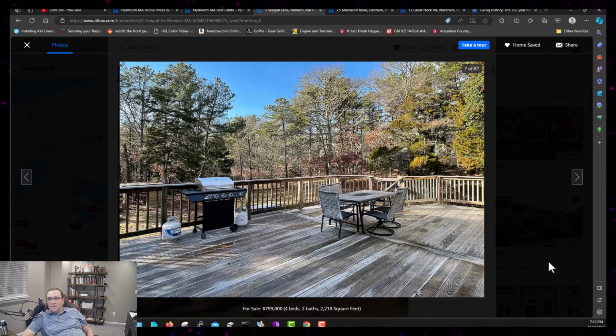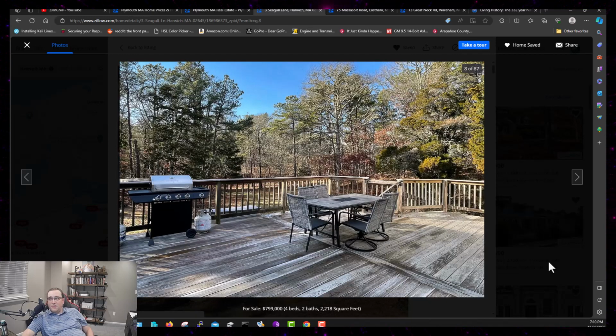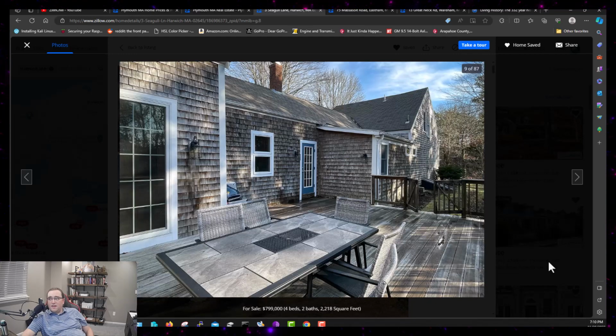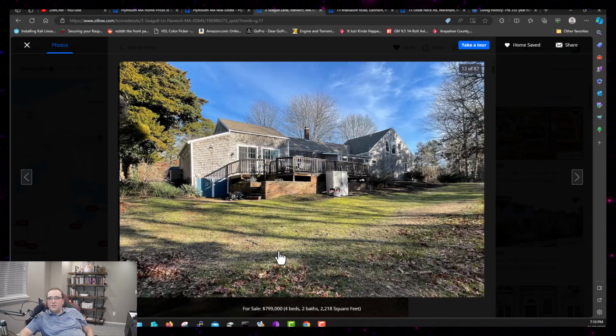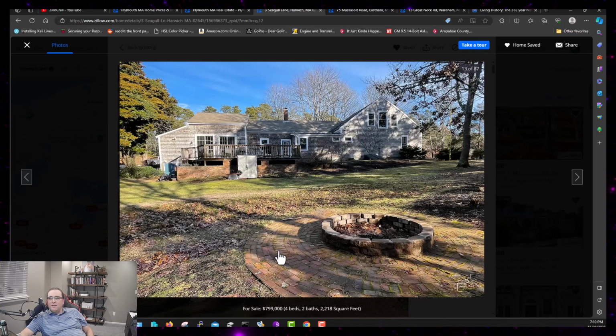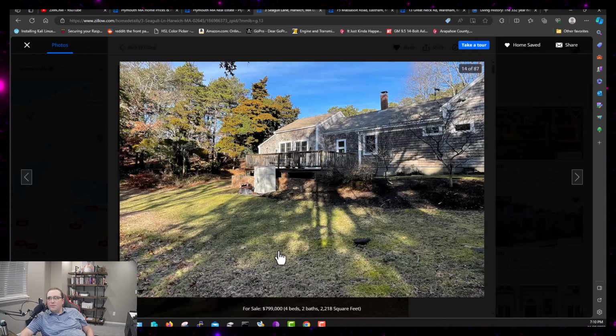Beautiful deck on the back, very spacious deck. You could definitely host quite the party out there. I'm really digging that. Might have a little bit of rot in that plank right there, so I'd be interested to see what the rest of the planks look like, if this table's covering up anything we don't know about. Looks like all the glass, all the windows are modern, obviously. So you might have somewhat of like a storage area down here. That'd be kind of cool. Built-in shed. Nice fire pit back there. Hang out with all your buddies.